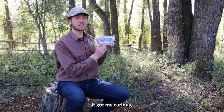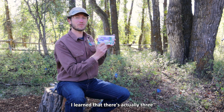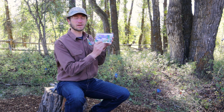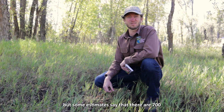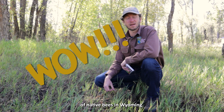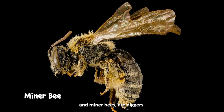It got me curious, where do these guys go in the wintertime? Well, I learned that there's actually 3 main strategies that bees and other pollinators use to overwinter or hibernate. There's diggers, stemmers, and duffers. So we're still learning, but some estimates say that there's 700 to 800 different species of native bees in Wyoming. Wow.